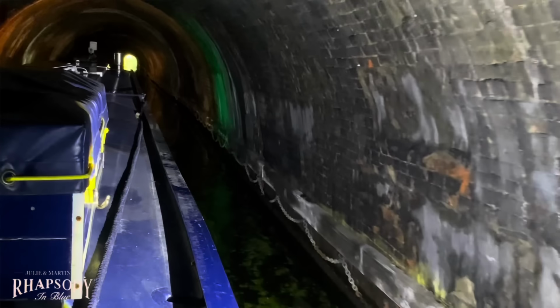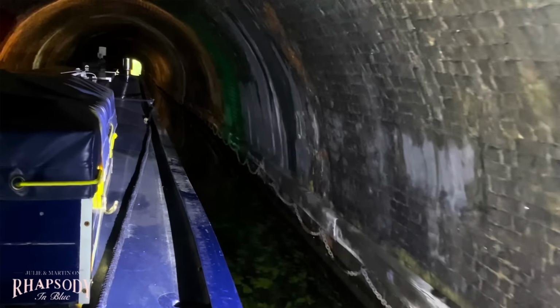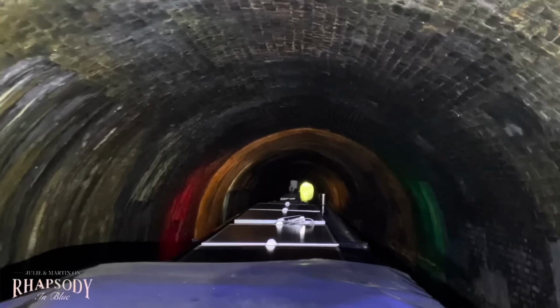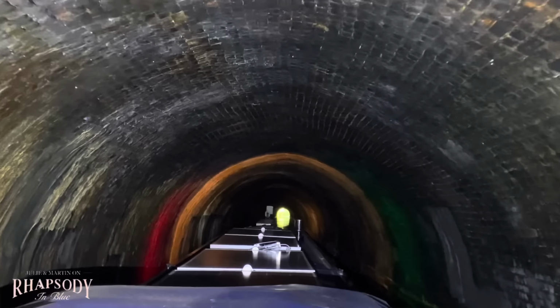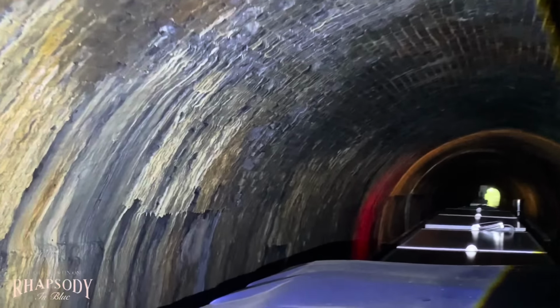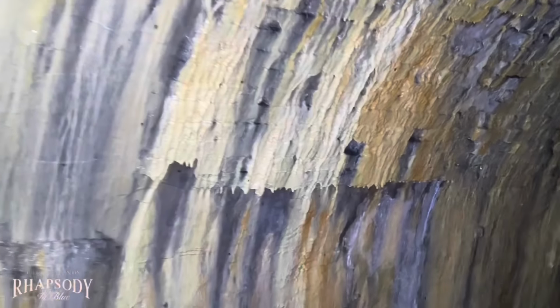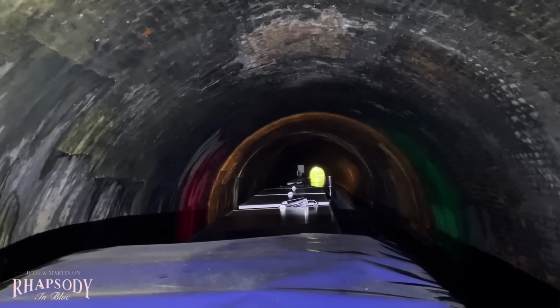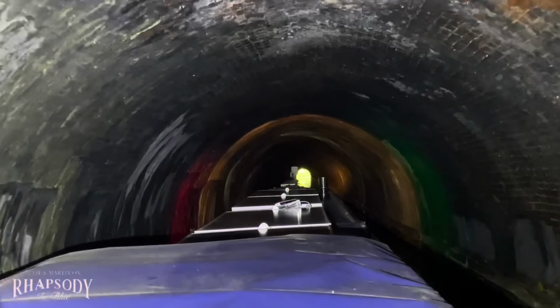That's without the torch, that's with the torch. Look at that, wow. You see all the lime on the wall. Yeah. There he is. This is a nice tunnel, it's a little one.